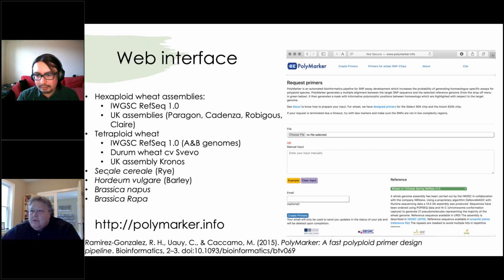All right. For some markers, you can have info of linked SNPs that are not necessarily semi-specific. Can PolyMarker take this information into account and avoid designing primers on these positions? No. We don't have that directly on PolyMarker.